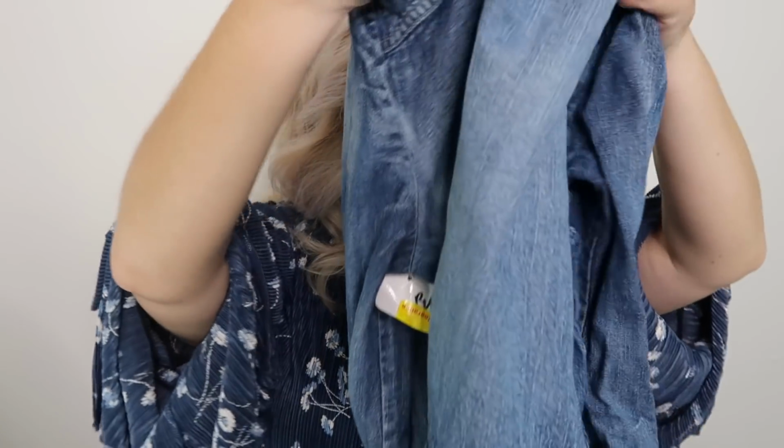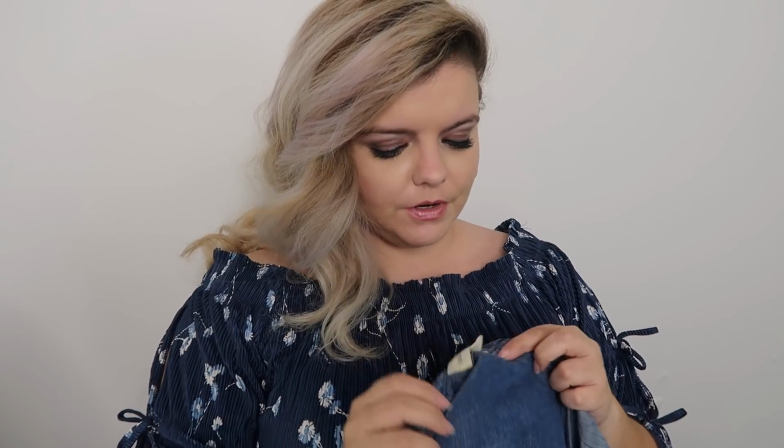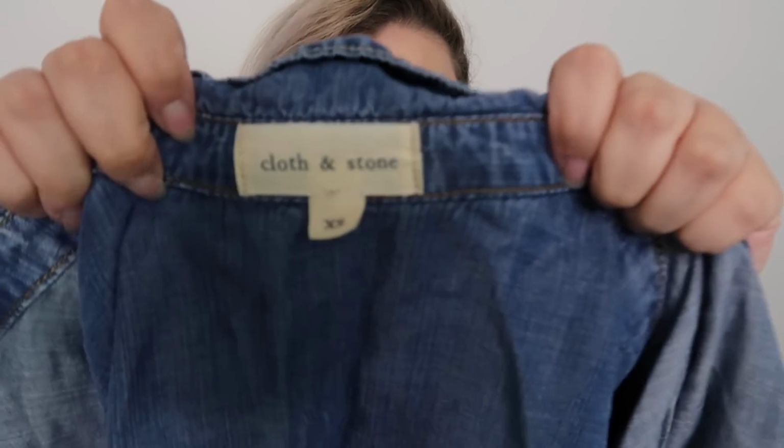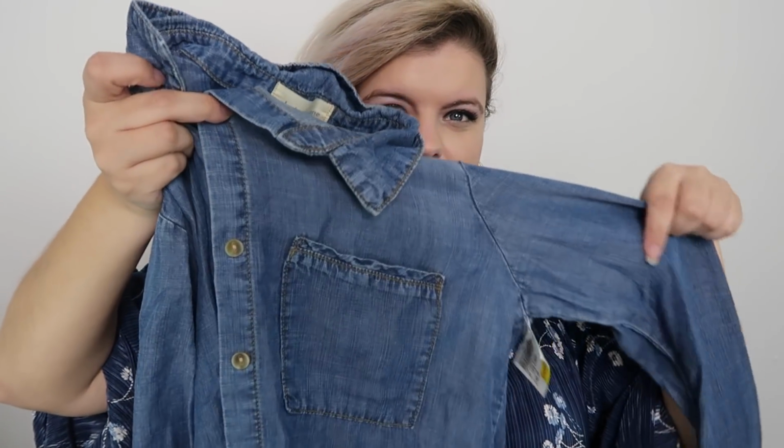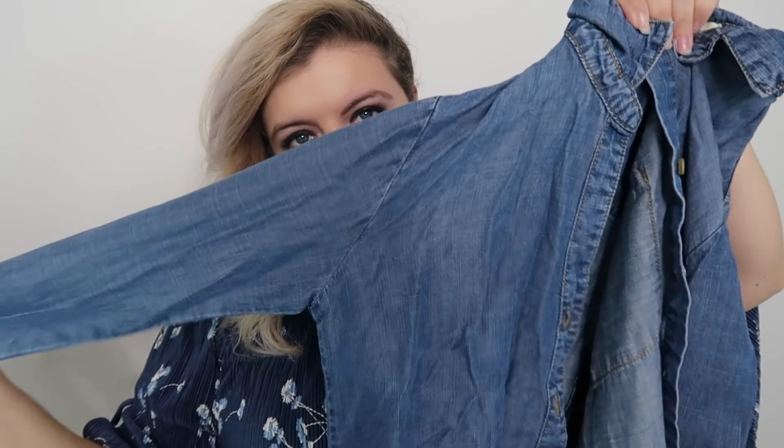Has just awesome details on it. Next is another chambray top. It is by Cloth and Stone. Another awesome signature piece that you can wear pretty much any time of year. Great for layering, great for cool or warm weather.